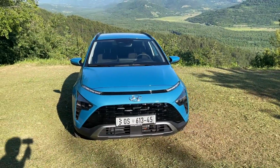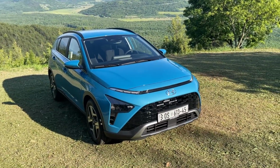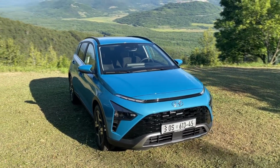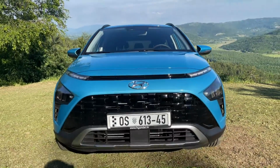So let's start with the name. Bayonne is actually a city in southwest France, apparently a very beautiful one. And they call it that since this car is aimed at the European buyers that really love SUVs. You have the unique design, so just look at this face.